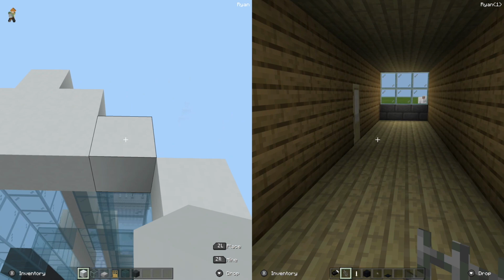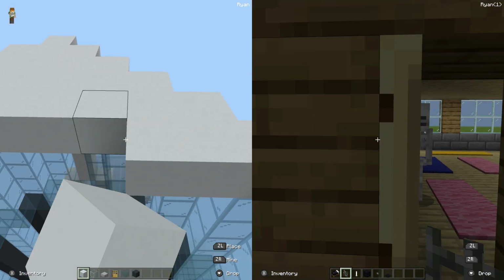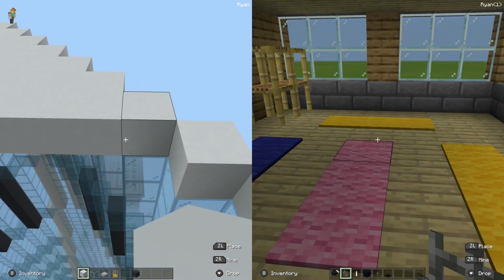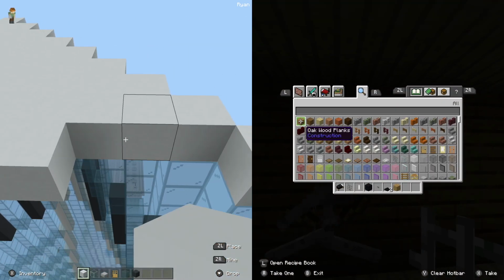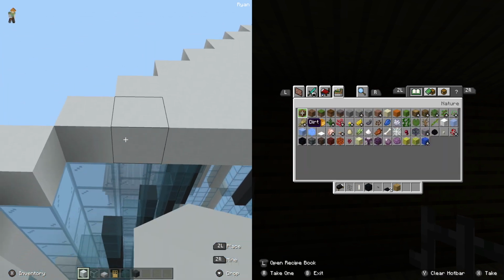Yes. We've made it to the roof of the building, guys. Let me just fill in the roof real quick, and then I'll get a view of the building from afar. Looks like someone was doing some yoga. You gotta put some lighting in there so you can get the mobs to go away. But yeah, so you got this. I think I'm gonna do torches.